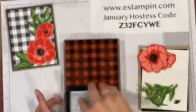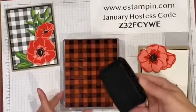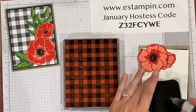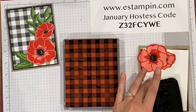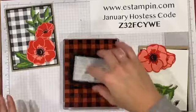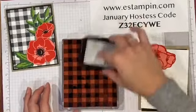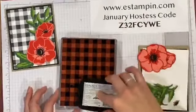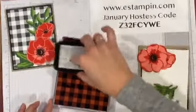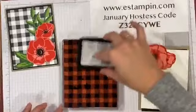Looks like I need to re-ink this a little bit maybe. It's just not inking very much. So I'll re-ink this real quick. And that's Kitty playing with her toys in the background noise. Okay, that was probably too much ink. That's okay, because it will be covered up by the flowers if it's too much.